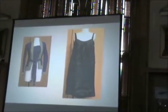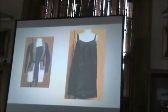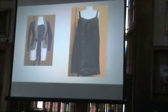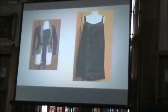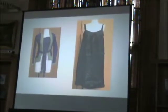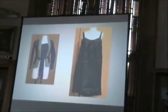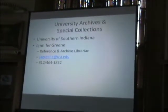And then over here, we have a hand-knitted purple wool sweater with belt and dickey, and it has a gray trim. So this is a dickey that buttons on the inside of the sweater. And next to it, we have what's probably from the 20s, or again, could be the 30s, just a wonderful example of a black satin underdress. Probably 1920.